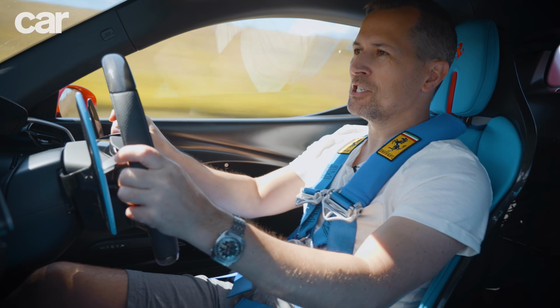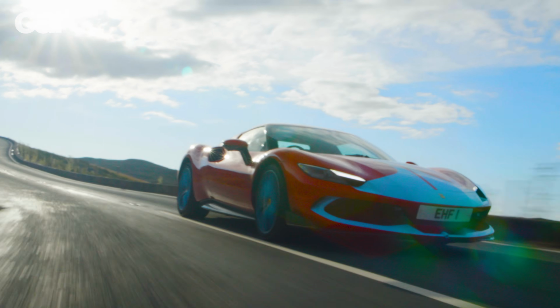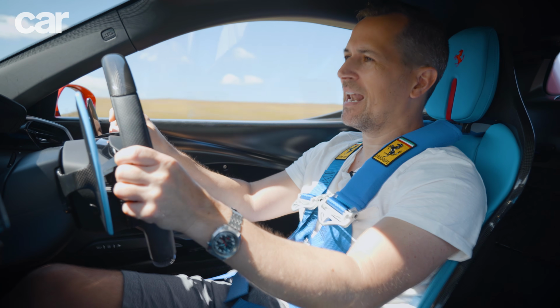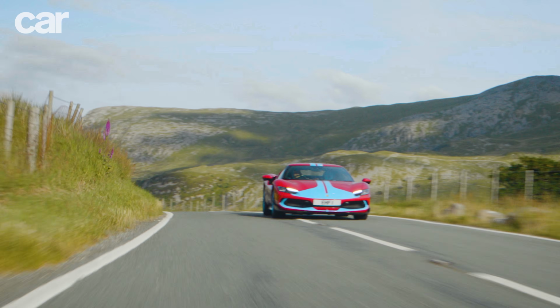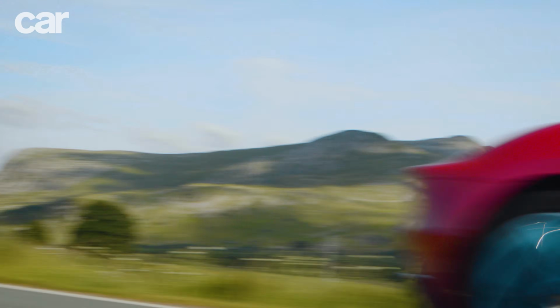But it's a really good little engine. It likes to rev out. It's got plenty of character, and plenty of performance. It's seriously quick. Not quite as quick as an SF90 maybe, but more than fast enough, particularly since only the rear wheels are doing the pushing.